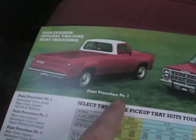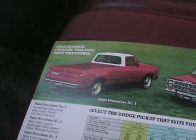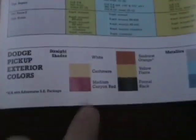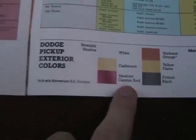That's my idea. Paint procedure number one. That's the one color's body, and then the top is another color. It's actually the same color combination. Let's see. And that was the color. Looked a lot better when it was new, I'm sure. Medium Canyon Red.